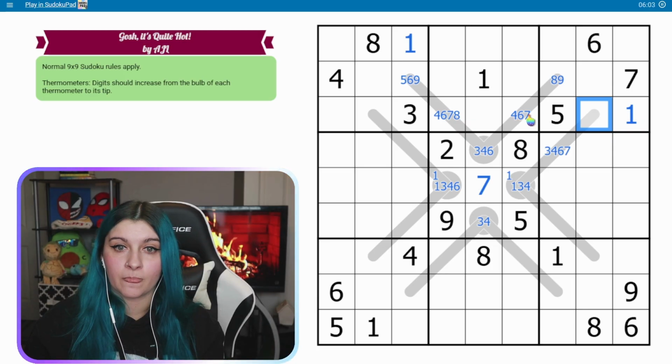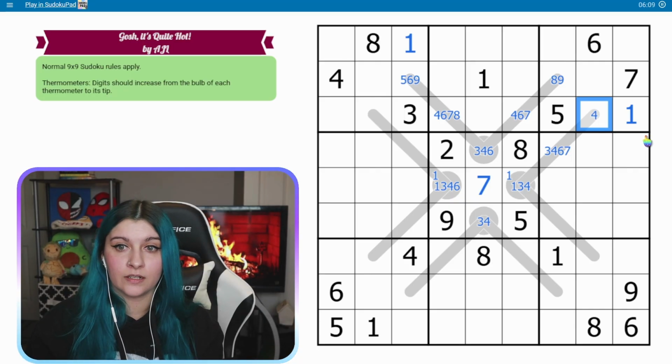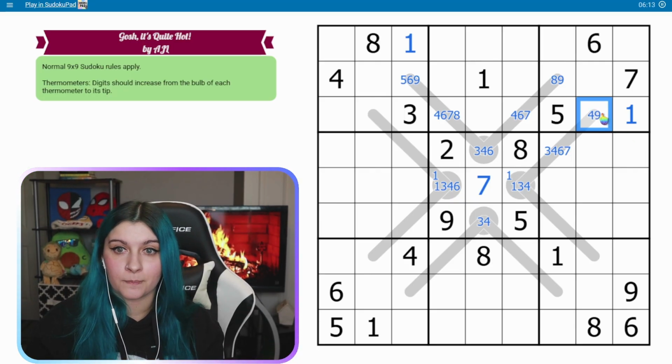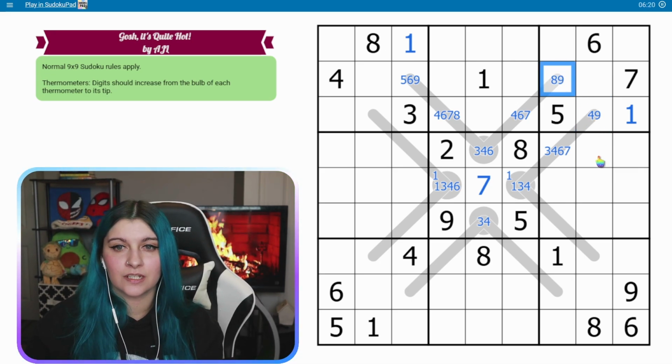This 1, I would want it to be a 3 at the lowest because 1, 2, 3. Jump up to 4. It sees a 5, 6, 7, and an 8, but it could be a 9. Okay. One of these has to be a 9. That might be something to think about. Okay, we'll come back to that.